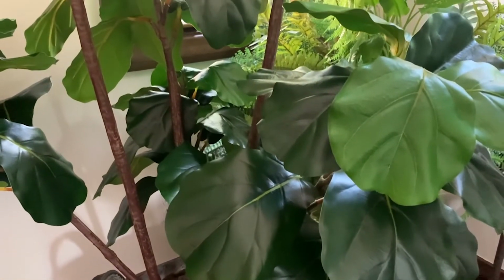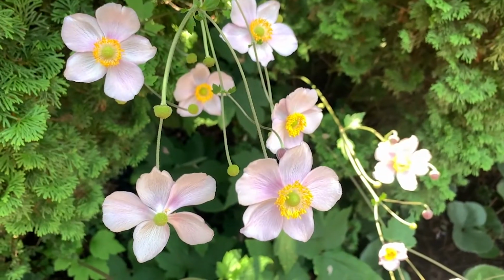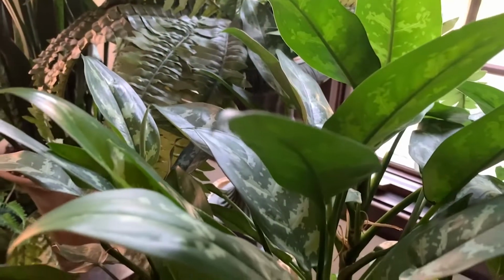So sometimes I maintain them for them, but for the most part, they'll ask me, how often do I water this? And I'll say once a week, and if anything happens, let me know. And so they're really happy to water it and trim it and move it and change it, and then they call and they want another.